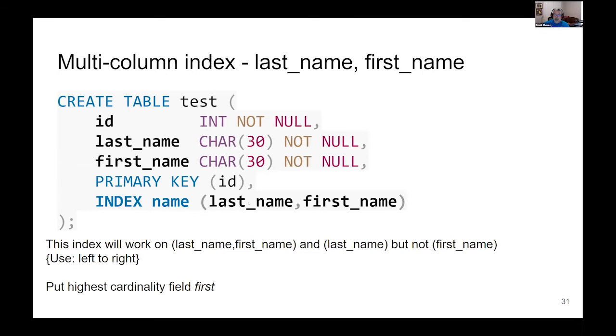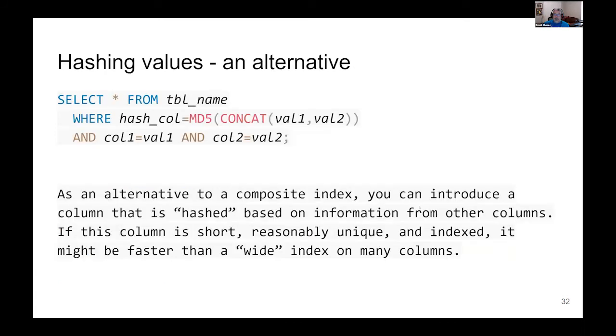And by the way, sometimes you can have indexes that will hold all the data you need to return, and you don't have to dive in the data to get all the information from an index. We'll talk about that in a little bit.